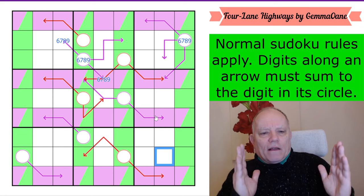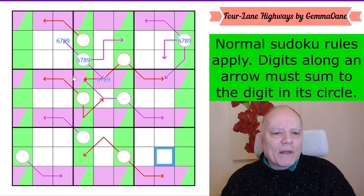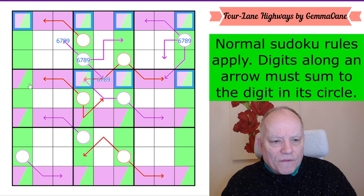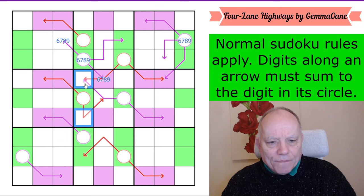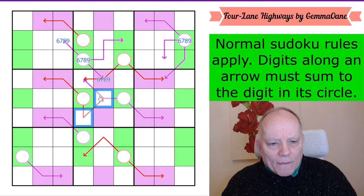So, again, I've got four sets of the digits 1 to 9 in green, four sets of them in purple. Now I'm going to eliminate the equally coloured cells from those sets. And I'm quite encouraged that by doing that, I'm not messing with any of the arrow circles I'm interested in, I think. Even though I've hit a couple of arrows here, I'm more interested in that arrow coming from that circle than this one. I'm not very interested in that arrow.